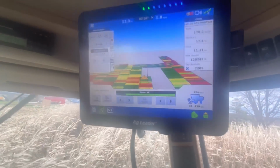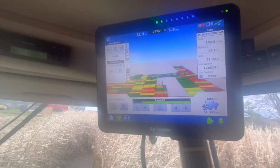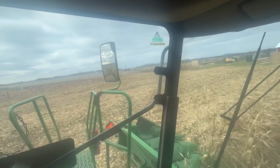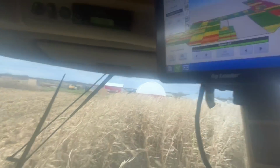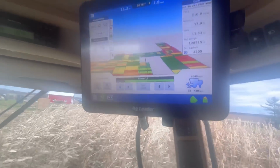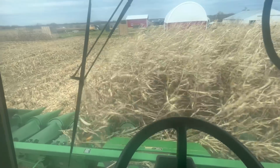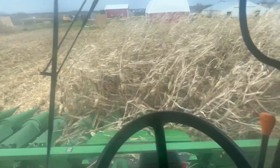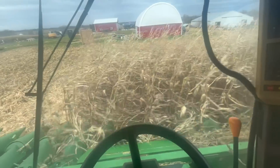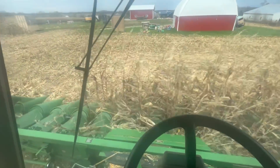The yields, from what we did over there, which you guys will see here in a second, I'd say there's probably a 50 bushel an acre drag or more going through where the maze is right now, but that's because there's a whole lot of path. This crisscrossing, I really don't think there's actually a yield drag on that. I really don't.